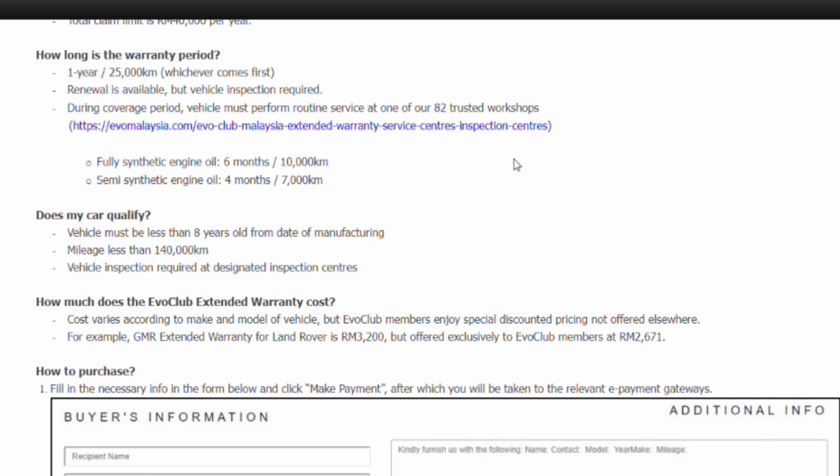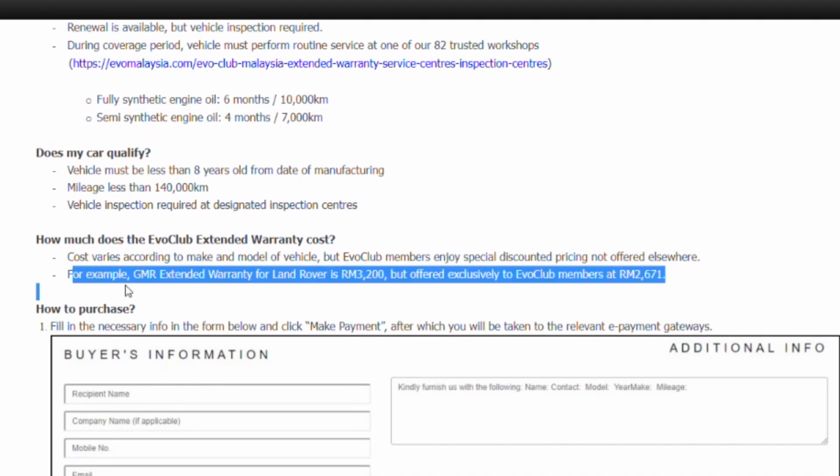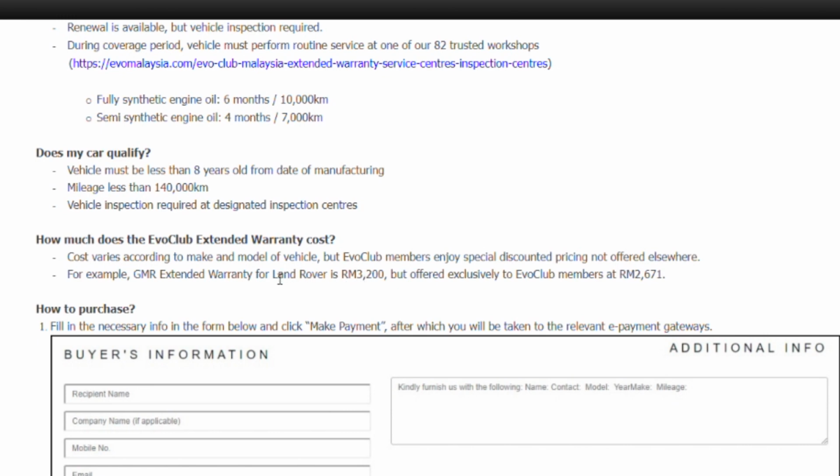So, how much are you actually saving? Now, I'll give you a great example over here. You can see that Land Rover is $3,200 for the extended warranty. However, if you go through Evo Club, you're going to get $2,671, almost 500 plus ringgit of savings. In my opinion, that's pretty hefty, around 15%. So if you want to enjoy all of these benefits, just sign up at club.evomalaysia.com.